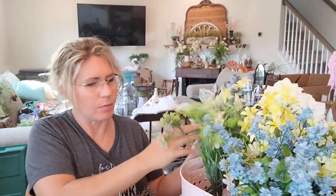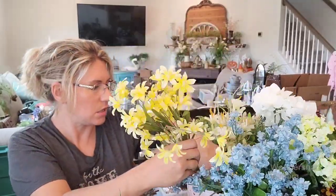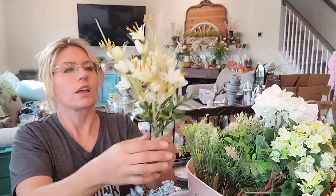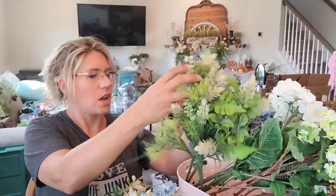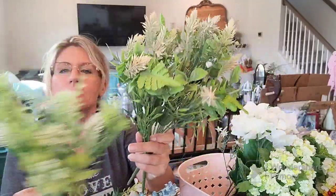And this was in just a big bundle of flowers. Actually, those roses came with these yellow guys, I think. These yellow guys. And these blue guys. These came in some cluster, and I got a few bunches of these.